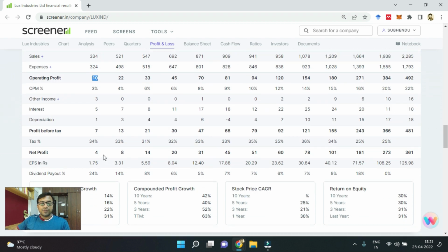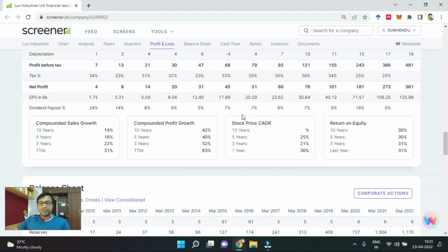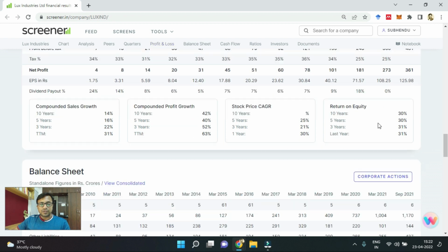The overall net profit has increased from 4 crores in 2010 to 361 crores in the trailing 12 months. The earnings per share has also increased phenomenally in the last couple of years, from 1.75 to 3.31 to 5.59, 8, 12, 17, 20, then 23, then 30, then 40, then 71, 108, 125. This is a picture-perfect earnings per share which has shown up in Lux Industries, and there has also been a significant amount of dividend payouts as noted above.